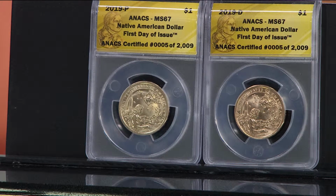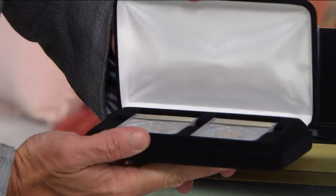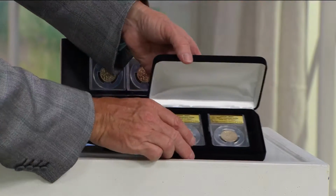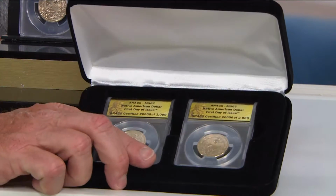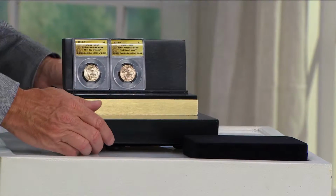Now remember, it costs $30 to certify a coin. Now put it in the steel case presentation box. People always say, why steel case? It's made out of steel. And you can see that it's got what we call that a puff. So it's nice that you have that in there. And then the coins fit in there quite nicely. I'm going to slide these over here so we can see it. We can do the whole thing all at once. So you get the presentation box, you get both the coins, you get the limited edition. It's 100% exclusive to us here at HSN.